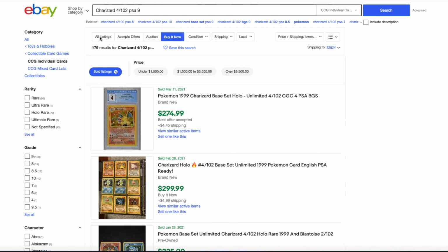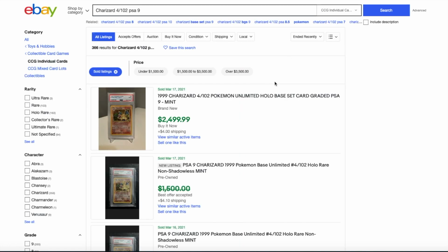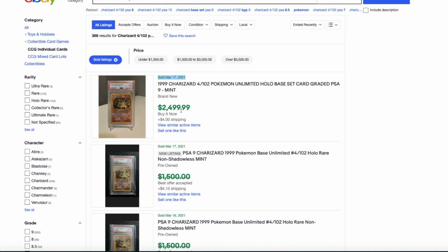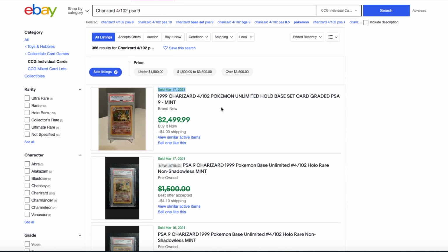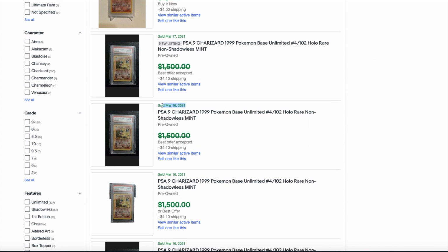But when we look at some sold data, we're going to jump into this and see some PSA sold data. I do sort that by the most recent ones that have sold. Now this is March the 17th of 2021, just for reference there as well. So this data is going to change quite a lot over the next few weeks and months. So March 17th, 2021, the most recent one that sold was $2,500.